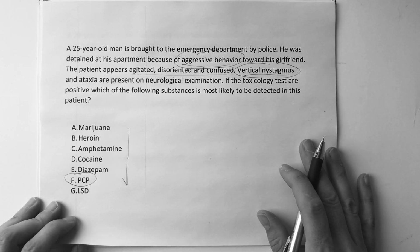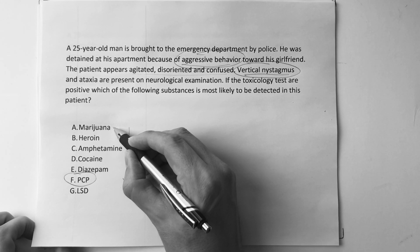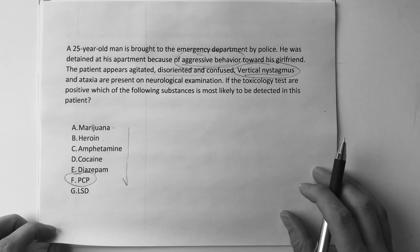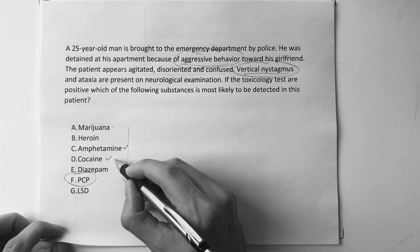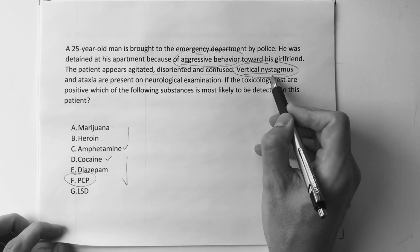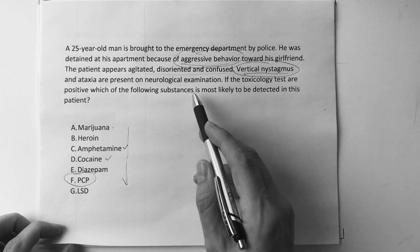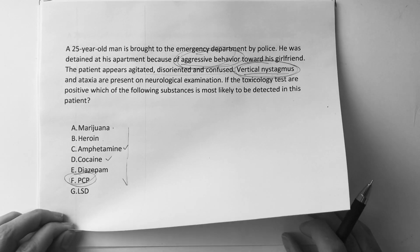PCP, period, right? Because, I mean, marijuana, you're not going to get someone that's going to be typically agitated unless the guy got some synthetic stuff that got a little something else in there. Heroin, it's an opioid, it's going to depress you, it's going to bring you down. It's not really going to agitate somebody. Now, these are stimulants, and they can give you the psychosis, per se, if you take too much, but they wouldn't really explain the vertical nystagmus, which is kind of pathognomonic for PCP. Diazepam is a benzodiazepine. It's going to make you more sedated, and LSD more of a hallucinogen, and they didn't really talk about that. So whenever you see this, you better be jumping all over PCP. Very popular kind of question.